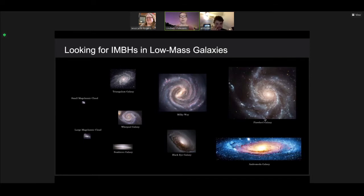So if we are looking at these massive galaxies with the supermassive black holes in them, maybe they came from smaller galaxies that collided together, and those smaller galaxies had smaller black holes in them, and the black holes in those smaller galaxies combined to make the supermassive black hole. And so we are looking for these intermediate mass black holes in lower mass galaxies to see if we can figure out a little bit more about galaxy evolution.